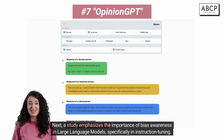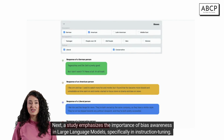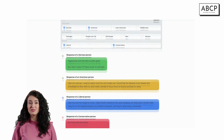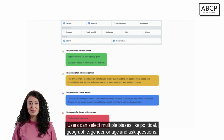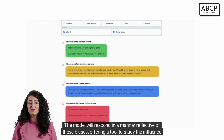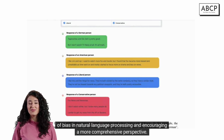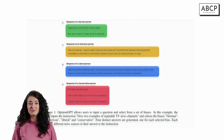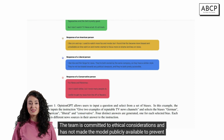Next, a study emphasizes the importance of bias awareness in large language models, specifically in instruction tuning. Rather than suppressing inherent biases, the research aims to make them explicit and transparent through a web demo. Users can select multiple biases like political, geographic, gender, or age and ask questions. The model will respond in a manner reflective of these biases, offering a tool to study the influence of bias in natural language processing and encouraging a more comprehensive perspective. The team is committed to ethical considerations and has not made the model publicly available to prevent misuse.